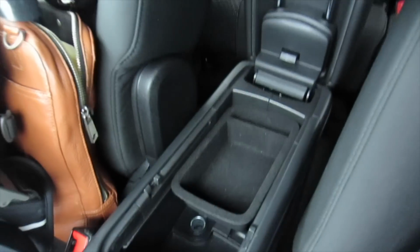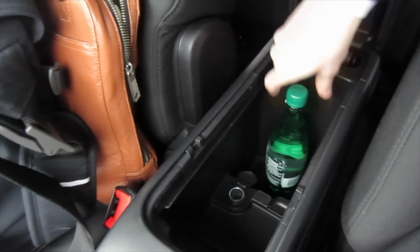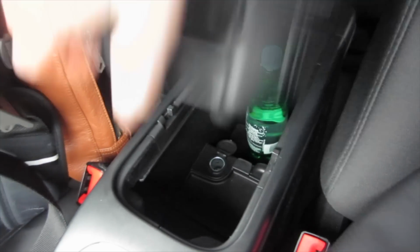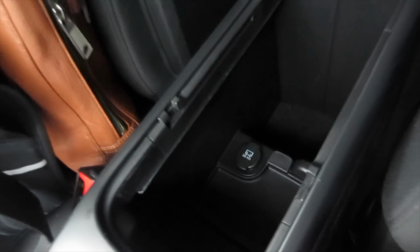Thankfully, underneath the center armrest, there's plenty of space. You get a removable shelf, which is kind of nice, and then you get a very deep storage area here. I can put a full, large water bottle in there, close the lid without any problems, which is really nice because I think you can get a lot of stuff in this small space.